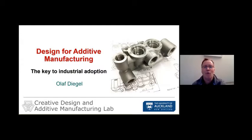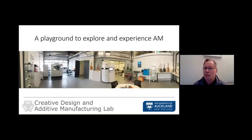It's a playground for additive manufacturing where companies, students, anybody can come in and learn about additive manufacturing, get their hands dirty on the machines. It's an open access lab. When we're there, the doors are unlocked. So an open invitation to all of you, if you want to see machines in action, just give us a yell and come by and see them, and you can learn a bit more about additive manufacturing.